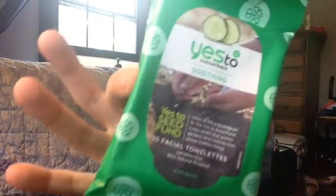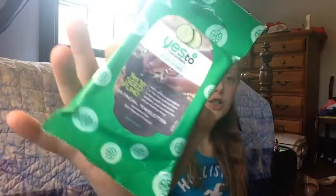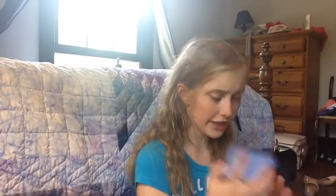So the first thing you see in here is some Yes to Cucumbers soothing facial towelettes, and they look like this. Everything in here is from Target and CVS. They're just little facial towelettes because you never know when you need your face to be cleaned, so I just have those. Next, I have some Q-tips. These are in the little travel size thing. There are 30 in here, so that'll last me the whole time at camp.